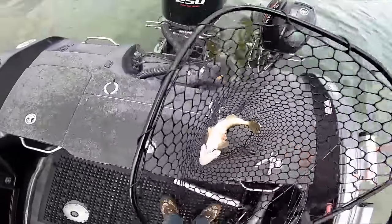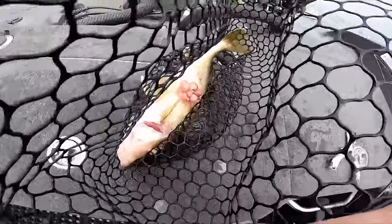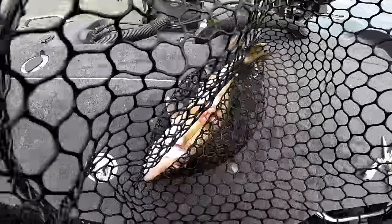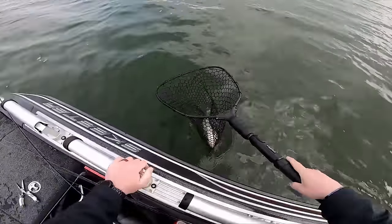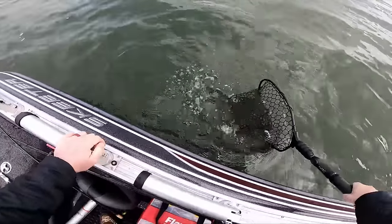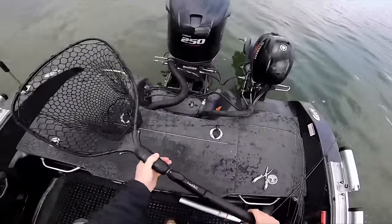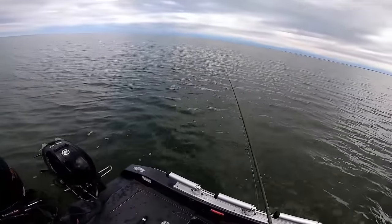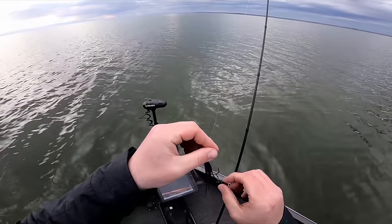Look at the nastiness on that walleye. Ooh. I'm just gonna let him go. Looks like he had wings. Come get your eaters from Green Bay.